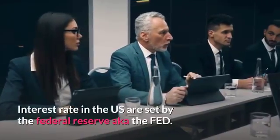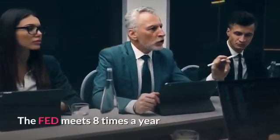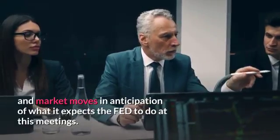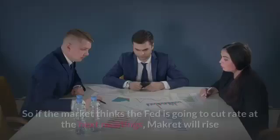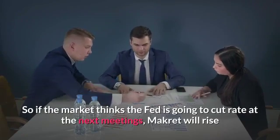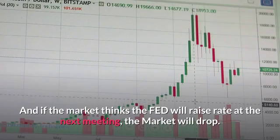Interest rates in the US are set by the Federal Reserve, aka the Fed. The Fed meets 8 times a year, and the market moves in anticipation of what it expects the Fed to do at these meetings. So if the market thinks the Fed is going to cut rates at the next meeting, the market will rise, and if the market thinks the Fed will raise rates at the next meeting, the market will drop.